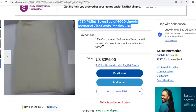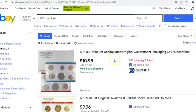All right, and then finally, the last thing that we're going to look at here is going to be mint sets. Okay, so mint sets has a few different applications. One of which that you cannot find in mint sets are going to be errors. Now, you can find packaging errors, which, while yes, it happened at the mint, they're not classified as being errors in the truest sense of they occurred during the striking process.